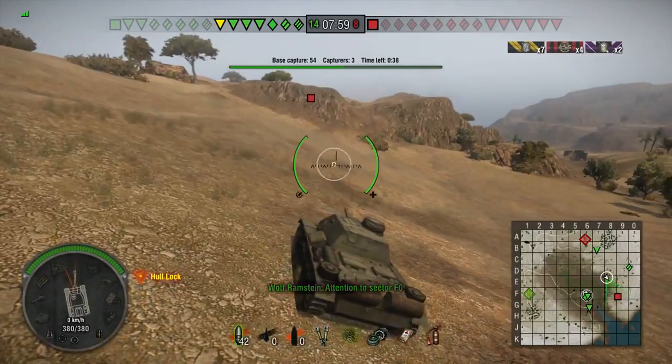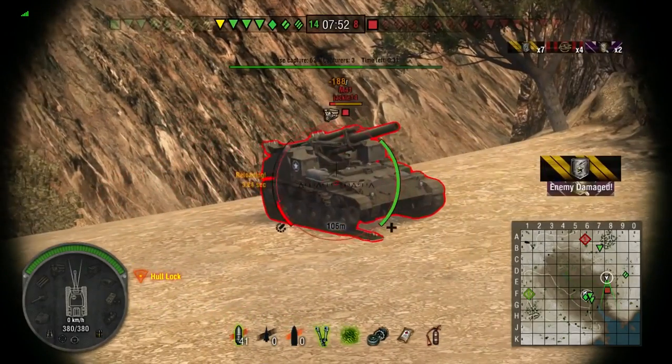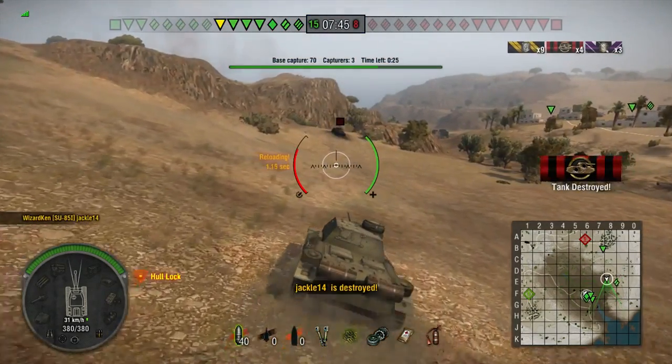There he comes, guys! Ooh, that must suck. Thank God I got the kill on that.